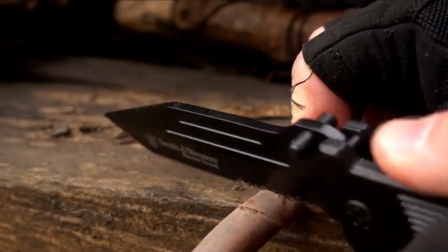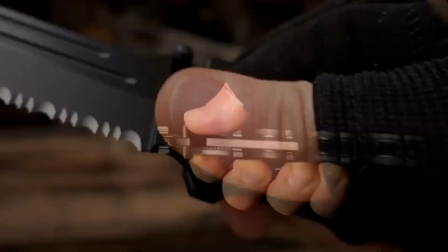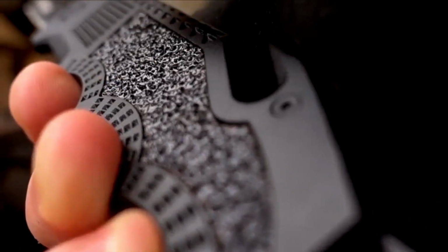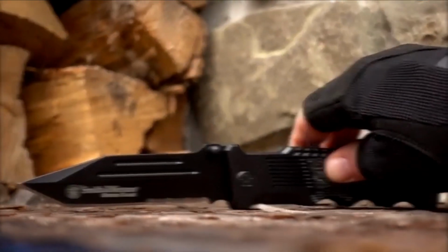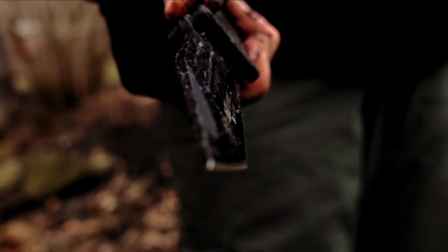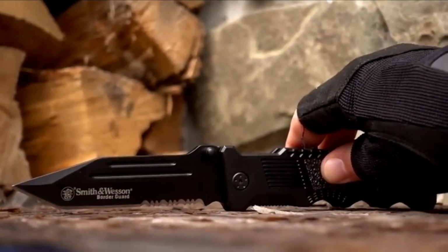The 7CR17 MoV stainless steel blade feels a little heavy and solid in my hands, which is good for a rescue knife. It's even sharp enough to cut a twine or whittle wood during hunting, thanks to its serration and blood grooves. I'm very pleased that the knife opens nicely with just a little pressure and a flick of the wrist. The knife has ambidextrous thumb knobs, allowing one-hand operation.